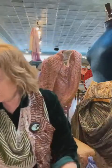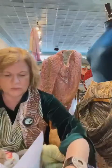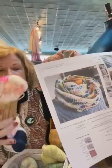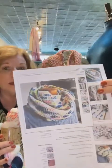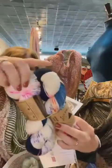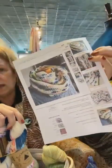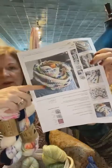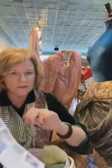Now, I mentioned Vanessa came in yesterday and sat and knit with us for a little bit. She came in because she was drawn by our assigned pooling yarn. The pattern in the photograph that we have is called Fizz. This is the yarn that she got. It makes a really great kind of wrappy cowl that you can wrap around a couple times like that. So those are really great for the Fizz.